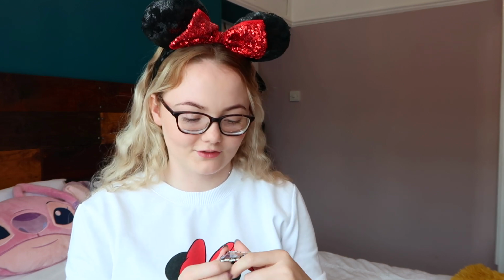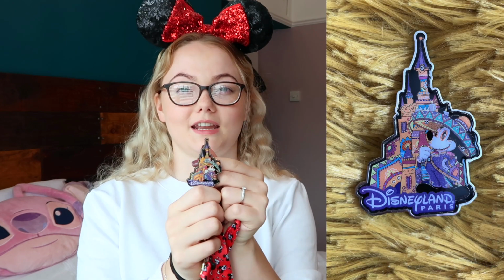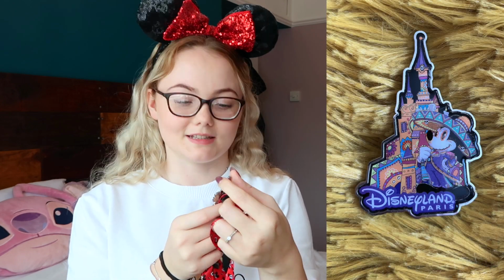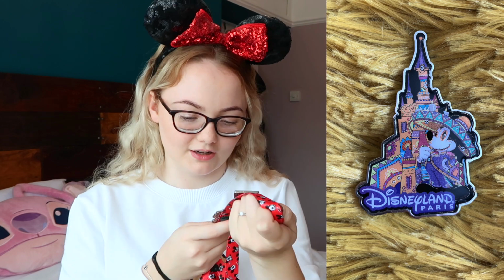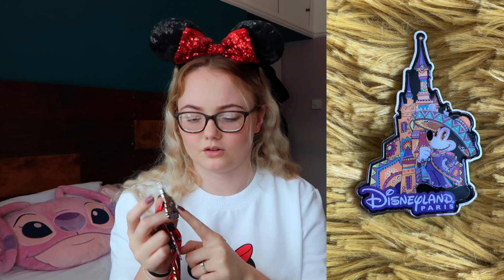So just before our trip back in February 2019, we had just watched Coco and fell in love with the movie, of course. I fall in love with every Disney movie, but we saw this pin, which is Coco themed basically, and it says Disneyland Paris on it, so I wanted to pick this up just as a little reminder of, oh yeah, that was the time we just watched Coco. I don't know. I just like pins. I don't see this around anymore. Quite a lot of the pins I still see around in the shops now, but I don't see this one very often, so I am definitely glad I got this.